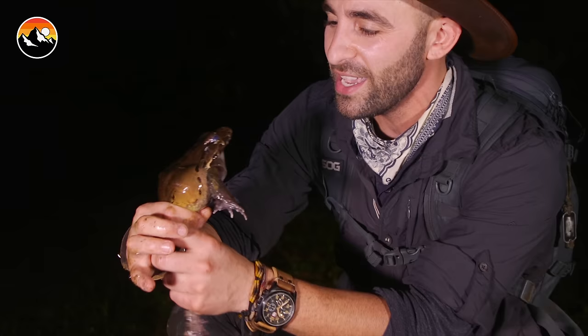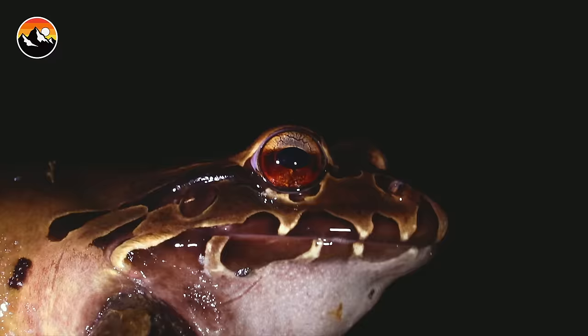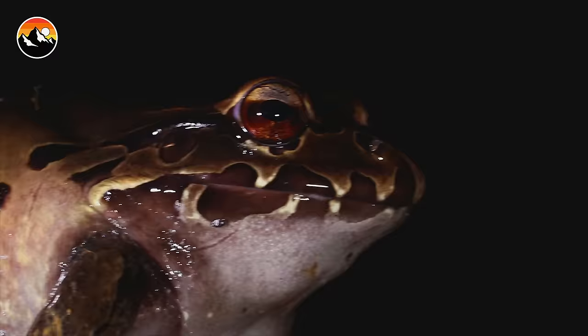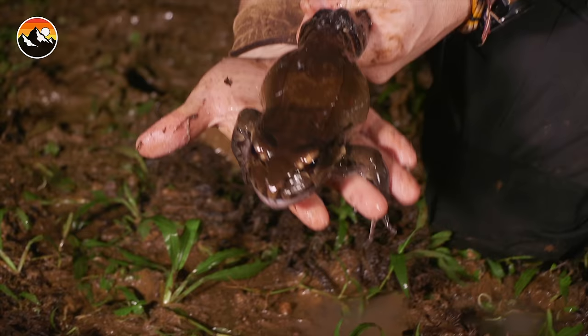It's incredible. Now, all amphibians have toxins in their skin. I've handled many amphibians on this trip to Costa Rica, but nothing has actually made my hands burn yet. And all of that foam in all the little small cuts on my fingers is stinging really, really bad right now. So I won't be able to hold on to the frog for too long, but what amazing coloration.